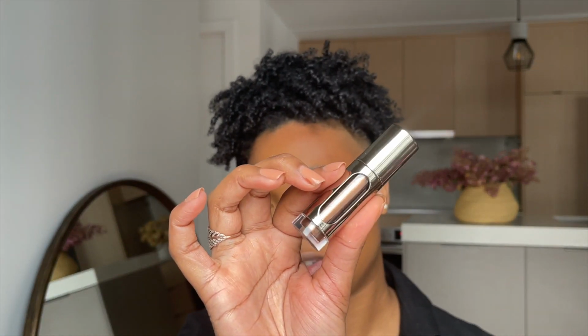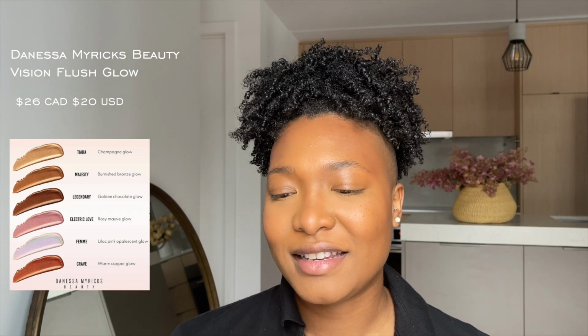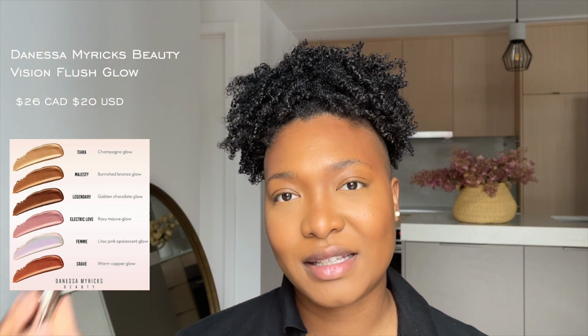So this is what my face looks like so far. I'm pretty happy, and you can still see the glow peeking through, but I want more glow, okay? So it's time for me to try the new Vision Flush from Danessa Myricks, and this one is in the shade Legendary. This is a highlighter, all over face highlighter. Danessa Myricks is a queen of multi-purpose, and she never disappoints.